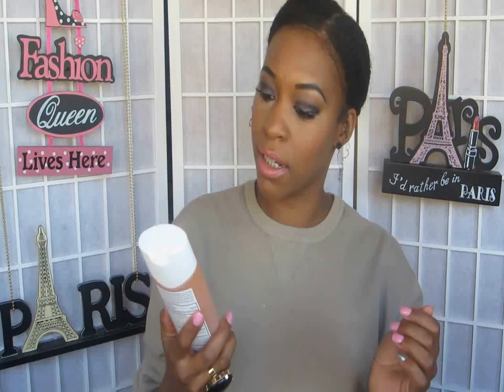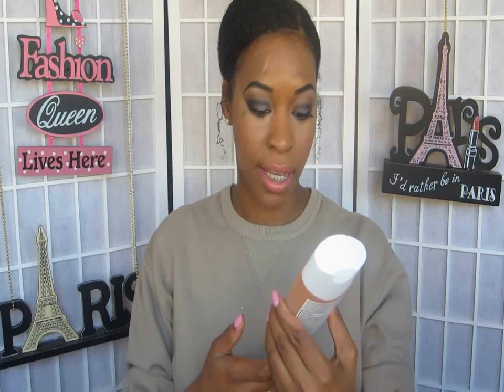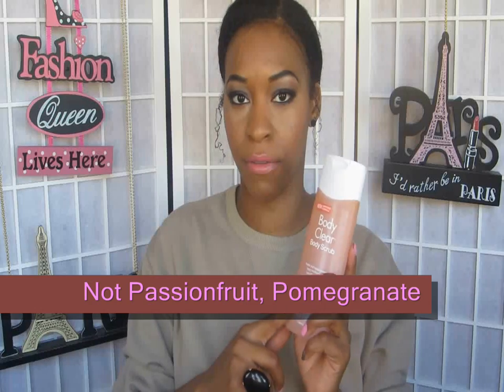So this is the cleanser that I was telling you about for my back. It's Body Clear Body Scrub by Neutrogena. It's supposed to treat and help prevent body breakouts for smooth, clear skin. And it has salicylic acid, which is an acne treatment. And this is it. I got this from Walmart. This was about, I want to say, $5.99. And I used to use the Passion Fruit Body Scrub by Neutrogena, and it really works. So I am looking forward to using this and seeing how it treats my breakouts, which I have a lot of them on my back, the top of my shoulders as well.